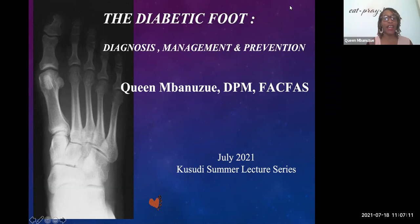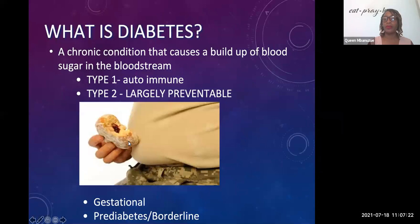This is my real life every day. This is what I see with the diabetic foot. And so my goal is to really prevent some of those complications that I see associated with diabetes in the feet. Next slide. So what is diabetes? I see a very high diabetic population. I work both in a hospital setting as well as the office setting. So I see diabetes at all stages, from people who are first newly diagnosed to people who are in the hospital, trying to save their life.